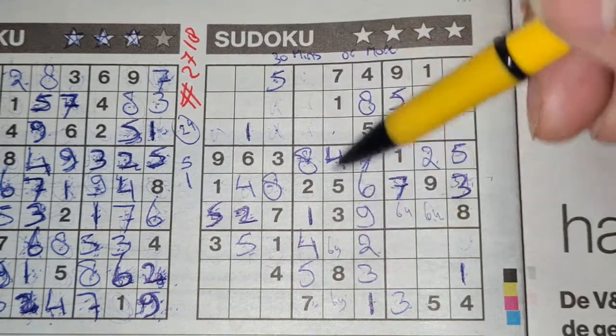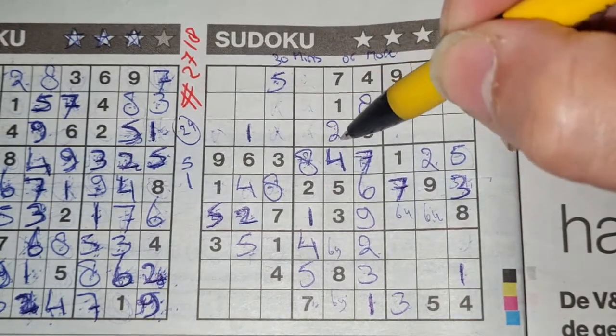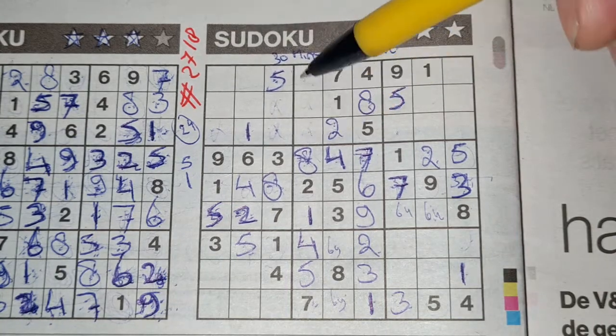1 number left in the middle column for the number 2. Yes, 2 is missing. 1, 2, 3, 6, and the 9. 3, 6, 9.